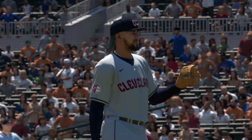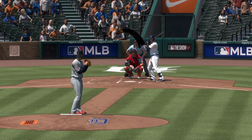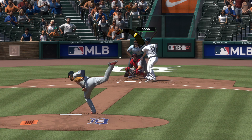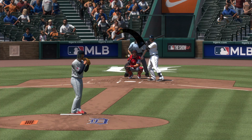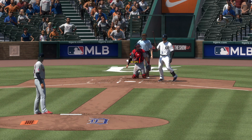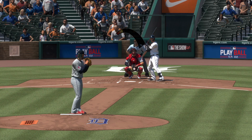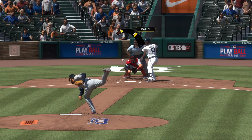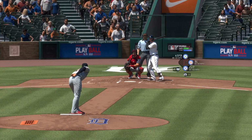That one's in there. It's 0-1. Right through there for a strike. This guy's not wasting any pitches. Hitters got to get into swing mode. This is a good time to expand the zone. Throw something maybe down in the dirt. 2 outs. Foul ball. It stays 0-2.